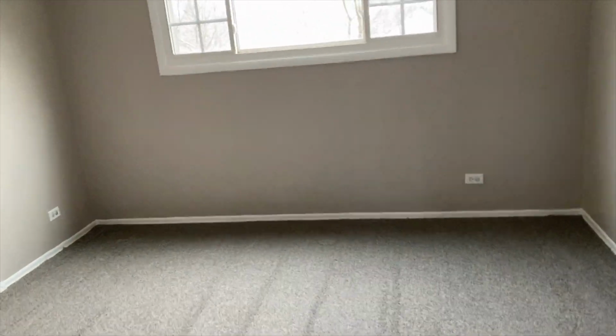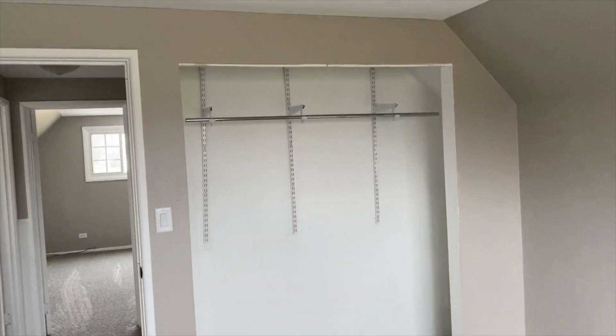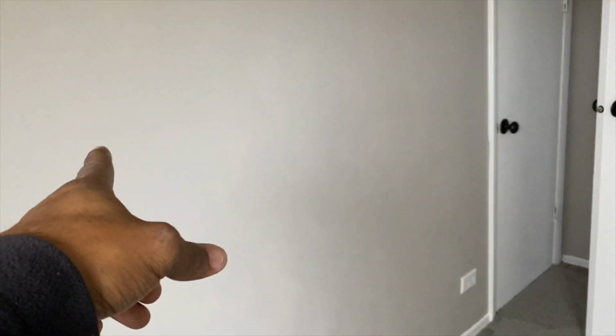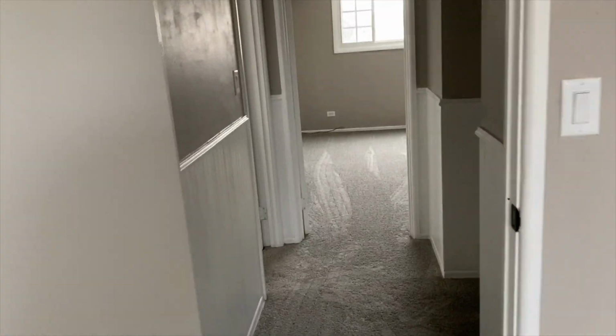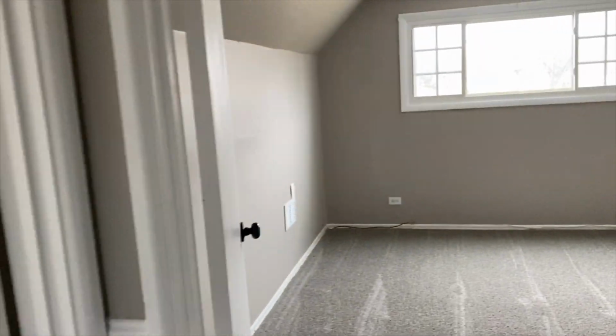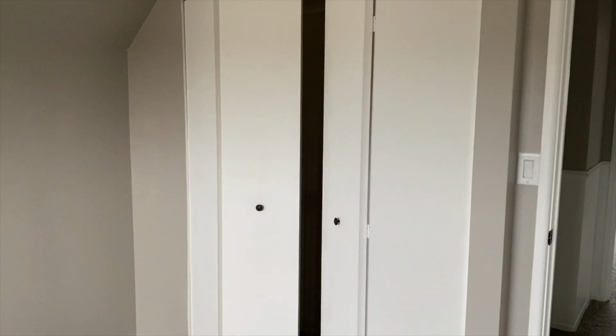First bedroom upstairs. I gotta hang some bifold doors up for this closet. It has access to the attic on this side of the house. And just gotta put some bifold doors in here. Second bedroom, it's the biggest bedroom. Another access to the attic, closet, and lighting. So let me show you guys the light. I put it here. The mirrored trim here.